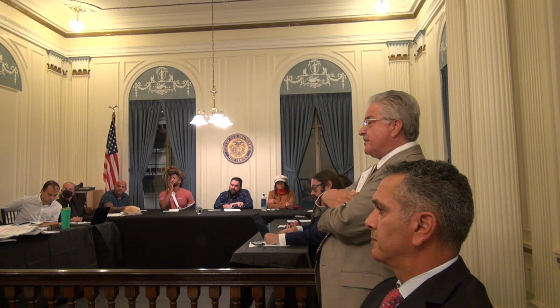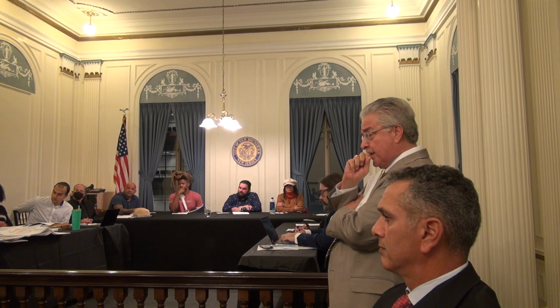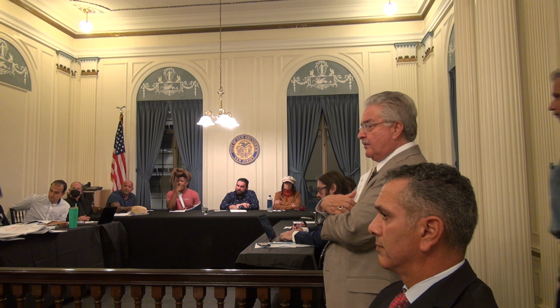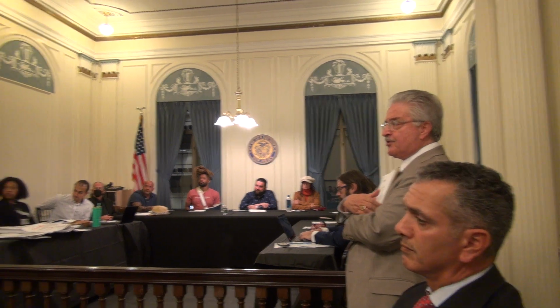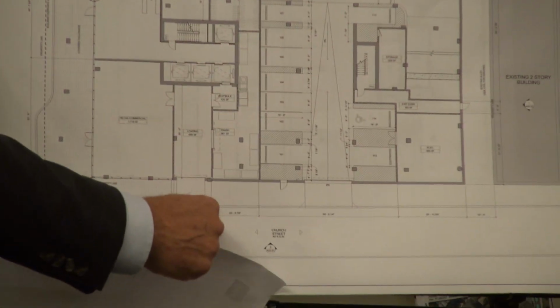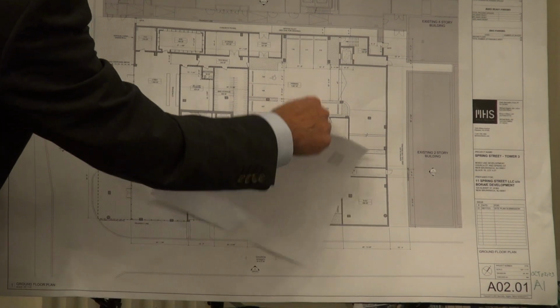Let me ask you a few questions about trash pickup, delivery, and move in, move out. I know you referenced it briefly, but I'm sure there'll be questions about it. So you want to be able to understand the movements for access to the garage for trash pickup. Off of Church Street, you have the loading dock entry opposite the garage, and then you have the garage entrance as well.